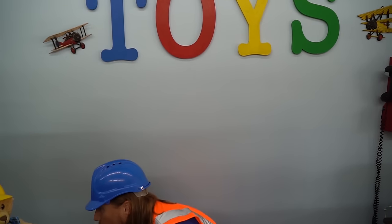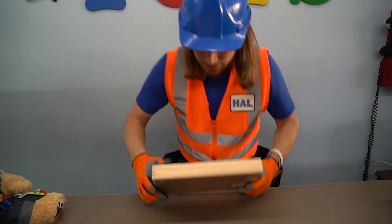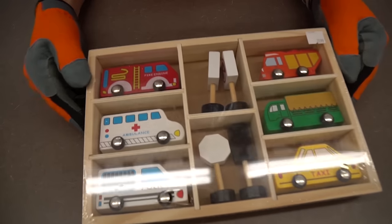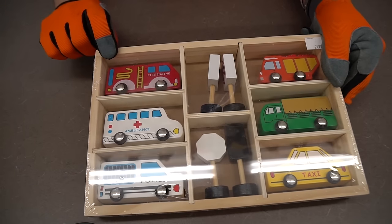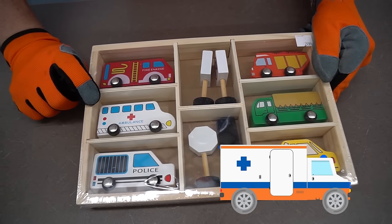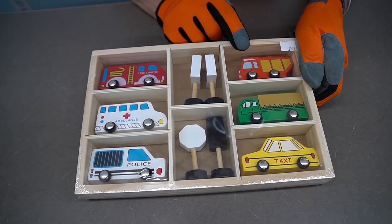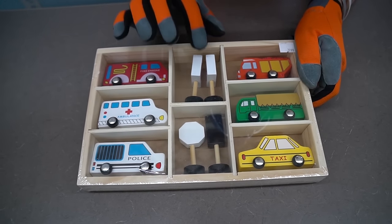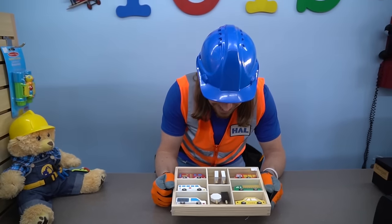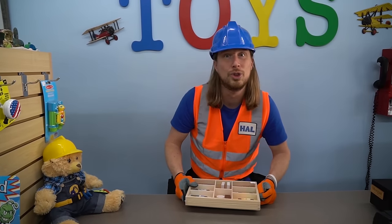Let's see here. Oh, this is kind of cool. Check this out. Look, it's all kinds of different vehicles. Some of my favorites are in here. Look, like a fire truck. That's pretty cool. Oh, an ambulance. Even a police car. And look, it's a dump truck. It's even got some road signs in there. This looks like this would be a lot of fun to play with. There's a taxi and all kinds of cool stuff in there. That's great.